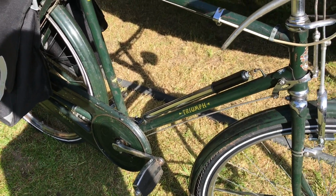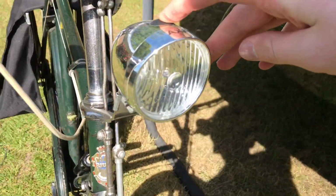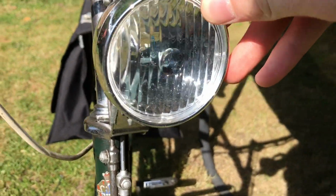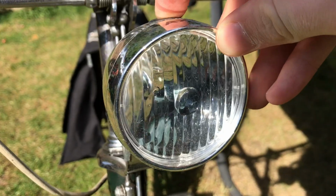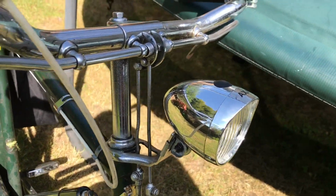So we got rid of that, and we just went new. So this is, believe it or not, just an LED. You can't really see it in this daylight. Oh, the battery's dead. Yeah, you can see it. That's just an LED one that just attaches on. Vintage design. It's very nice.